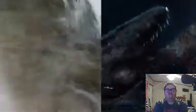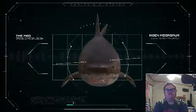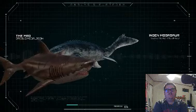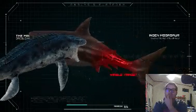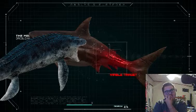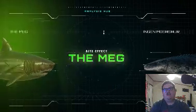Because of the build of these two creatures, the stout build of the MEG will make it most difficult for the mosasaur to actually open its jaw wide enough to clamp down and rip flesh comfortably, limiting its bites to the narrower areas of its body. For this reason, and because it has a much more deadly bite, the Megalodon takes a critical edge when it comes to bite effectiveness.